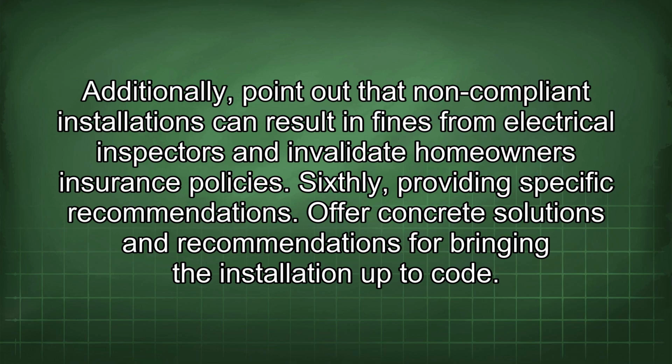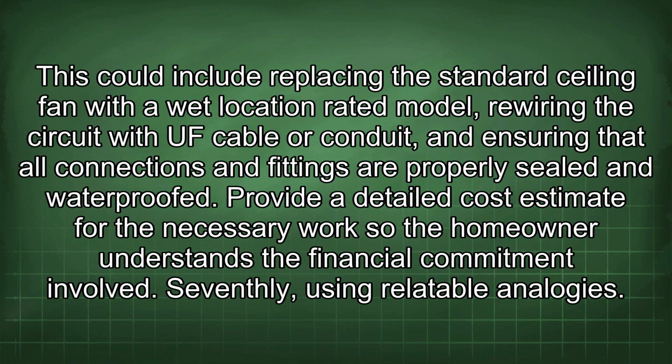Sixthly, providing specific recommendations. Offer concrete solutions and recommendations for bringing the installation up to code. This could include replacing the standard ceiling fan with a wet location rated model, rewiring the circuit with UF cable or conduit, and ensuring that all connections and fittings are properly sealed and waterproofed. Provide a detailed cost estimate for the necessary works so the homeowner understands the financial commitment involved.